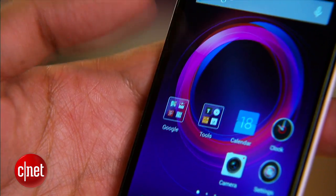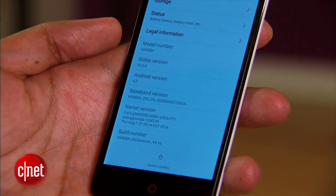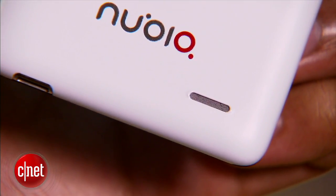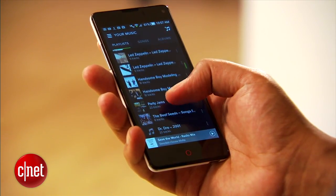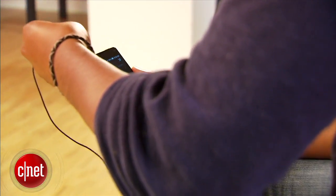You can, of course, just stick things into folders. The phone is also running on Android 4.3 Jelly Bean, which is disappointing now that many new phones are running on Android 4.4 KitKat. There's a single speaker on the back, and like many phones, it's pretty terrible. Audio is really scratchy and tinny. You can always pair it with a Bluetooth speaker if you need to hear games, movies, or music out loud, but I always just plug headphones in.